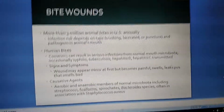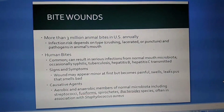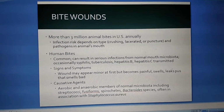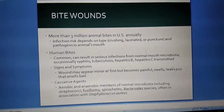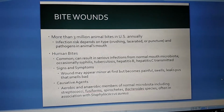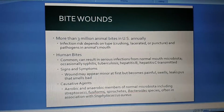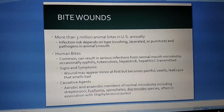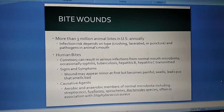Now, you also have bite wounds. There's more than 3 million animal bites that occur in the U.S. annually, and your infection risks are going to be determined by the type of bite. Was it a crushing bite? Was it a laceration? Was it a puncture? What pathogens were in the mouth of the animal? You're also going to find people get bit by other humans. And this can result in serious infections, and you can actually see things like syphilis, TB, and hepatitis being transmitted.